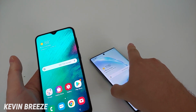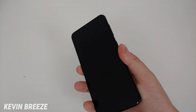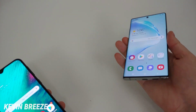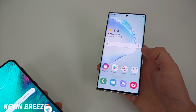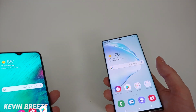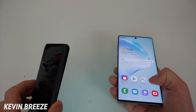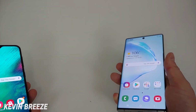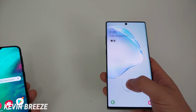However, on the Galaxy A20, the fingerprint sensor is located on the back. So we'll give that a try right now. And as you can see, that was very quick. And with the Galaxy Note 10 Plus, we have a fingerprint sensor inside of the display itself. So you can see that was very quick too. So both methods of unlocking your phone, whether it's on the back or the front, work well on these two devices. But of course, having an in-screen fingerprint sensor is definitely a premium feature that we're seeing more and more with the various flagship smartphones out there.